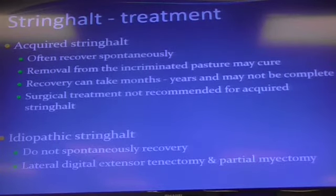So treatment for the acquired stringhalt: they often recover spontaneously. Take them out of that pasture with those plants. They can take a while to recover, years, and they may not completely go back to normal. Now, we are supposed to not do surgery on these if you read the textbooks. I'll tell you, in a lot of places that have a lot of this, people are not interested in waiting years, and they will just ask for surgery, which does help some of the horses. The idiopathic stringhalt, where we don't have a plant toxin reason, they don't generally respond to just time.